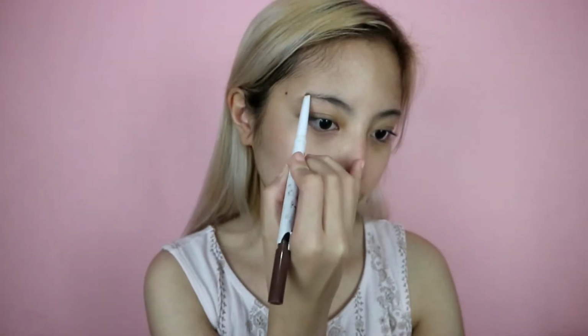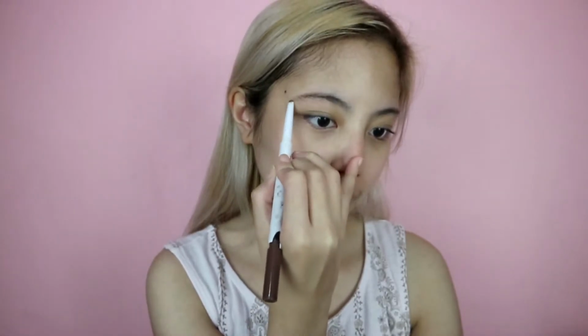And then, I draw my eyebrows using this Blight Eyebrow Trio. Sira na siya, yes. Sira na siya. But I still use it and I like it because of its angular shape. Kita nyo naman, napakadali mag-drawing ng kilay gamit ito.